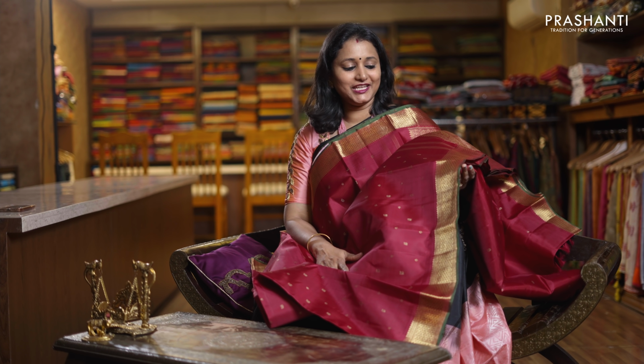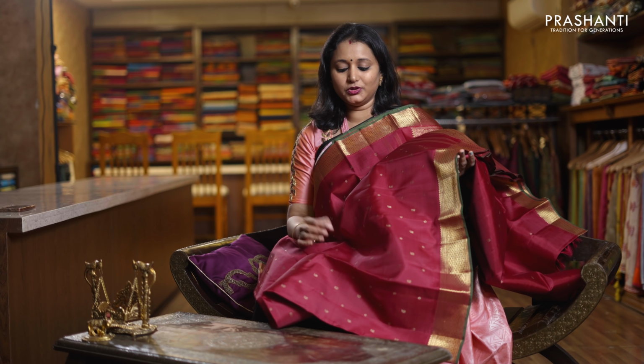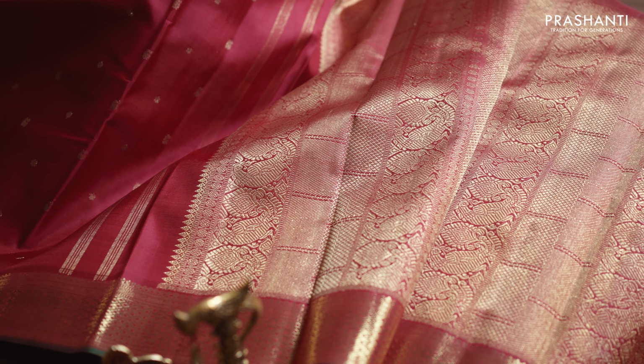This one is red traditional wedding sari with selvage in green on either side, half diamond zari woven borders on either side. This is a pure zari woven sari with small buttas running throughout the body. This has got a rich self pallu, that's the pallu, and a plain maroon blouse, priced at 26,190.